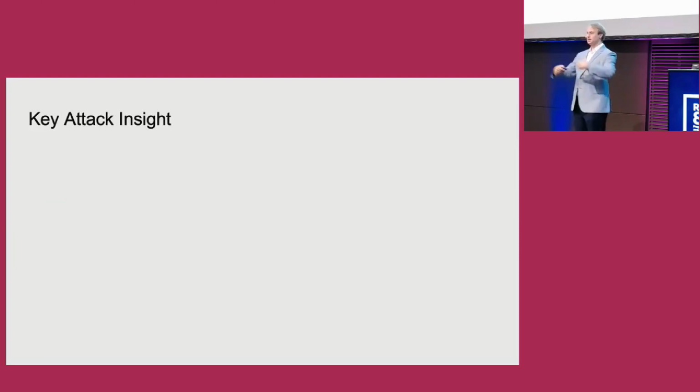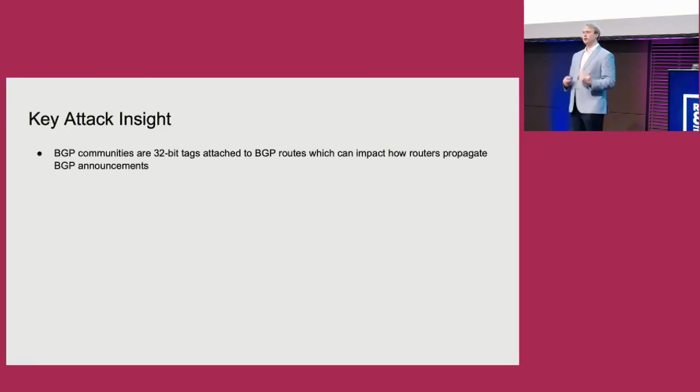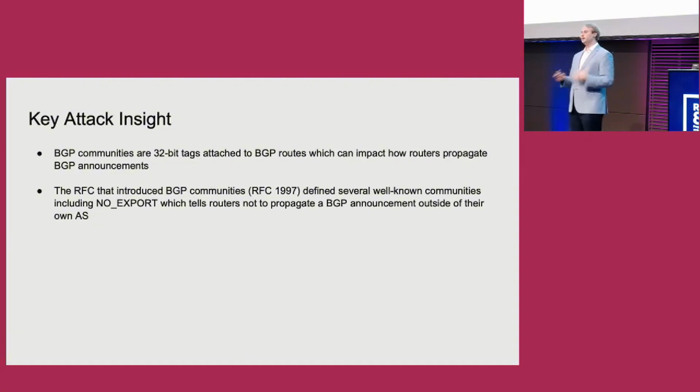The key insight is to have the adversary flag their route with a community known as no export. For those of you who are not aware, communities are 32-bit tags that you can attach to a route. One of the many things communities can do is determine how downstream routers will repropagate your route. The RFC that introduced BGP communities introduced 3 well-known communities. One of them is this no export community, and it essentially says, do not propagate this route outside of your own AS. So the route propagates within the AS, but when it hits an AS boundary, you're supposed to suppress the output.